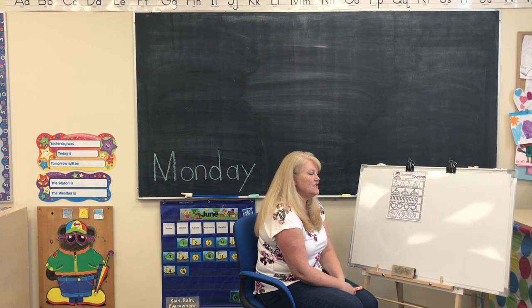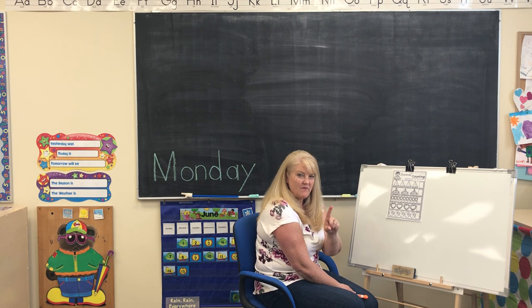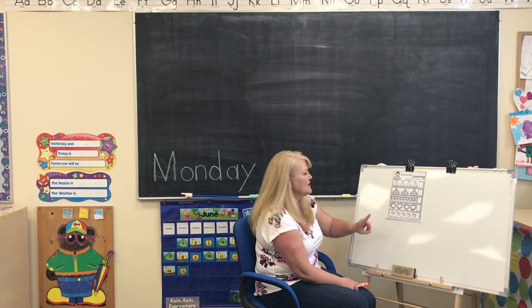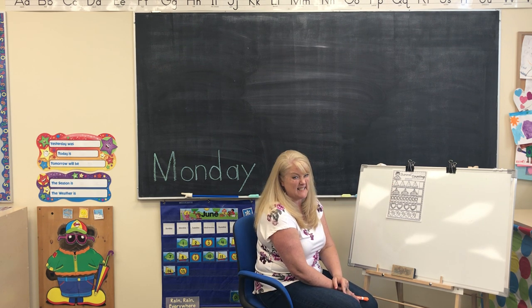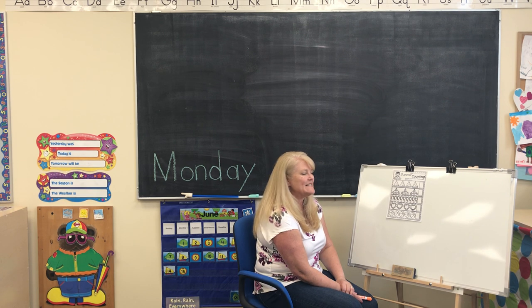So I'm gonna need you to help me count again. And we're going to do the same thing. We're only going to say a number when we touch it to make sure we get the right number. So first we're going to count the watermelon slices. The other one we counted the seeds inside the watermelon. Now we're going to count how many slices of watermelon we have. Ready?